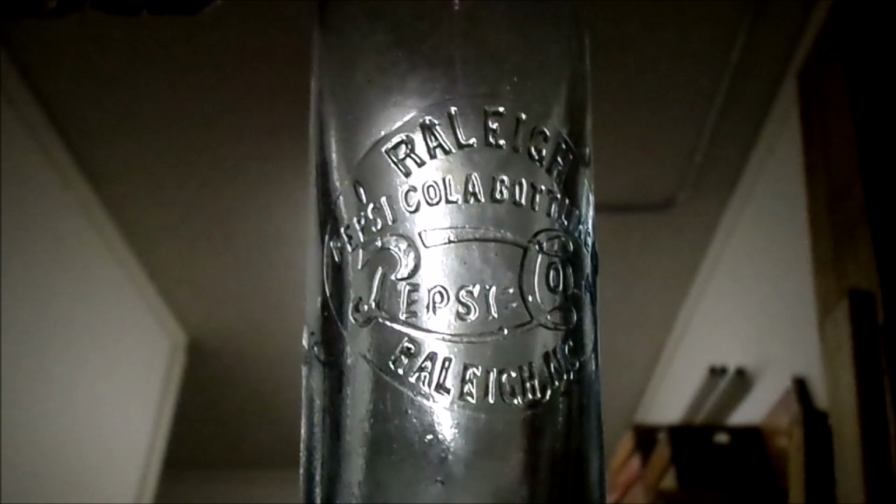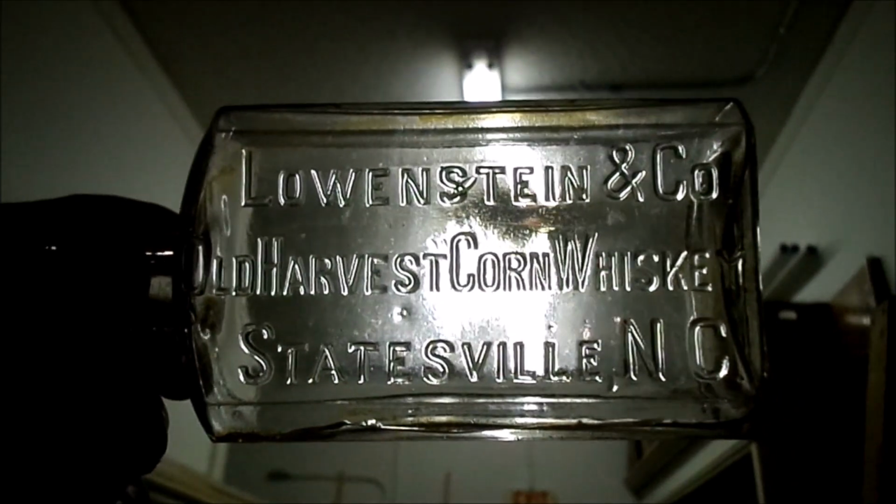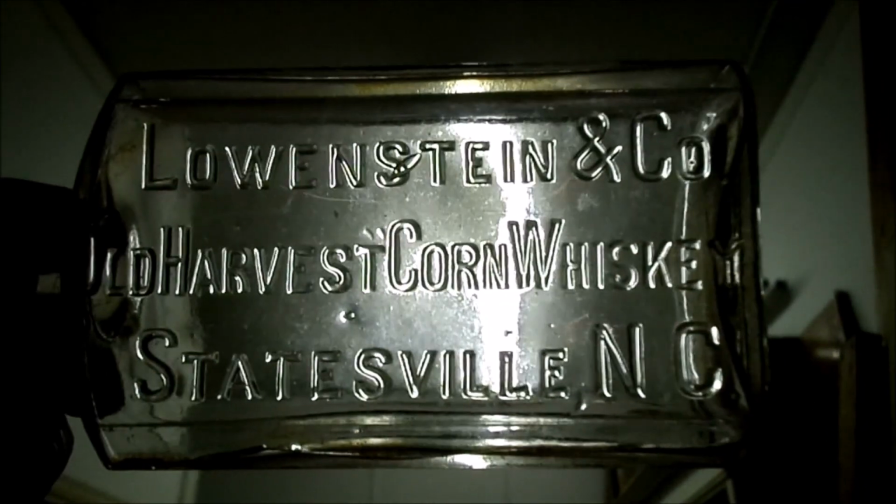Okay, here I am back at home. The bottle of the day, this beautiful Pepsi. It's going to go in my collection until I find the perfect example. Sheared off crown, not too distracting when it's sitting on a shelf. So I think these are in the book for like $350. So what's it worth like that? At least $125, I would think. And then we have this flask. But unfortunately it is actually cracked on the edge right there.